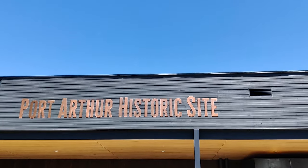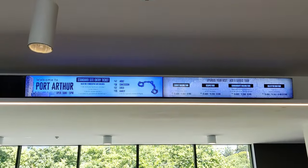Just had the most spectacular drive from Hobart to, drumroll please, Port Arthur. We just got our tickets. They cost $47 per person and also include an audio guide and a harbour cruise, and that's just the standard 2-day access to the site.